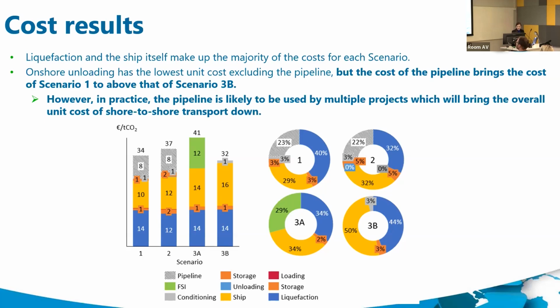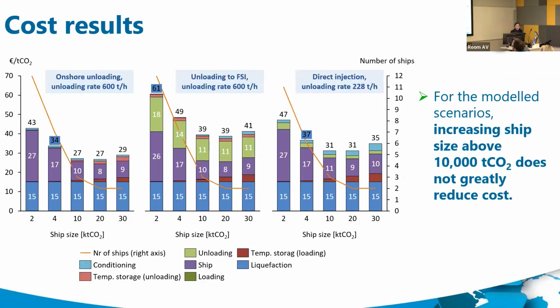chunk to that. And the study also looked into what if we assume lower pipeline costs, and we found that those 8 euros per ton CO2 for the pipeline can go down if you ramp up to a network that's able to deliver 10 million tons per year. They could go down to 3 euros per ton.